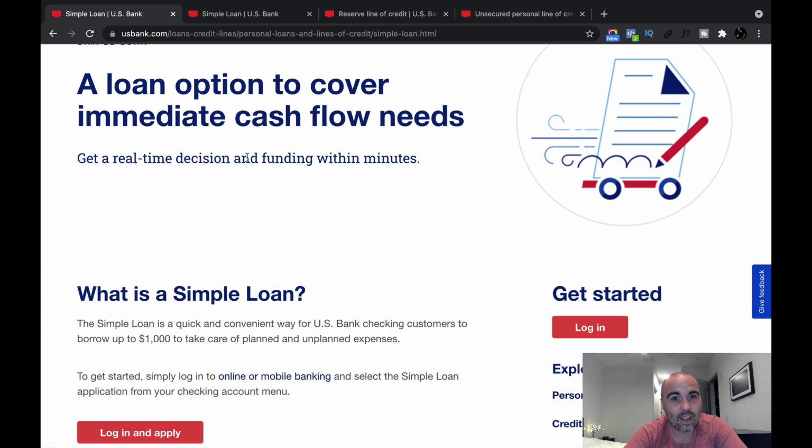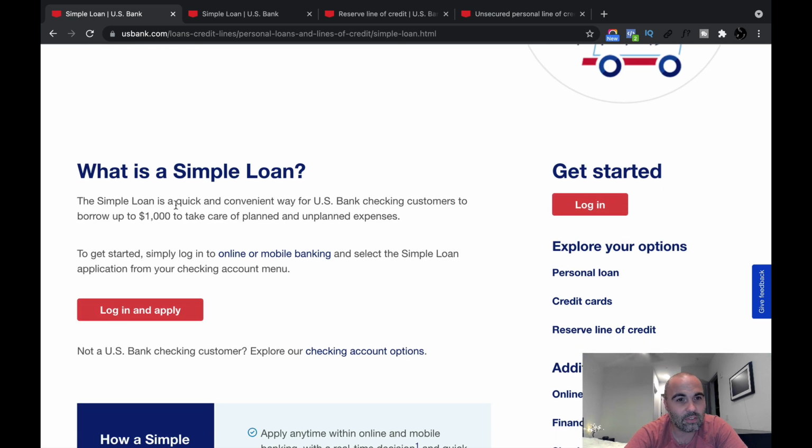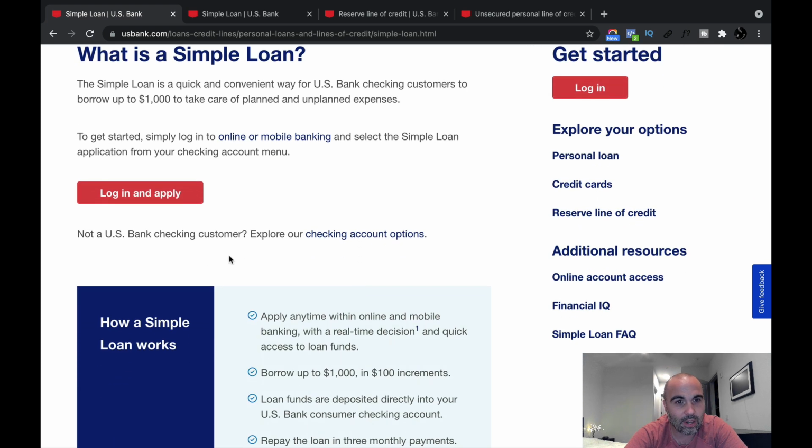Okay, it's a real-time decision and funding within minutes, so that's cool. Let's go over the pre-qualification for this. The Simple Loan is a quick and convenient way for US Bank checking customers to borrow up to $1,000, $1,000 maximum, to take care of planned or unplanned expenses. Here we go.